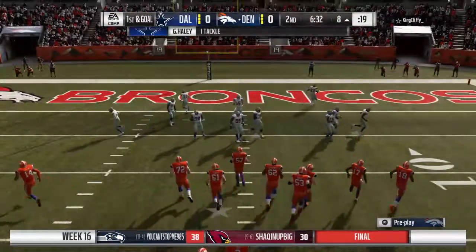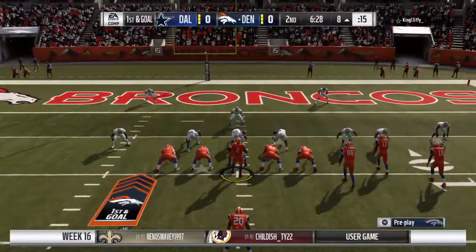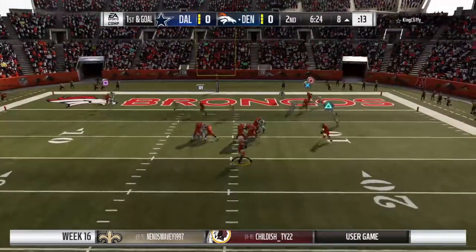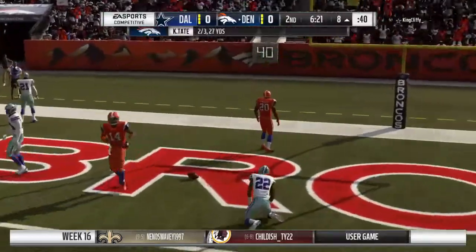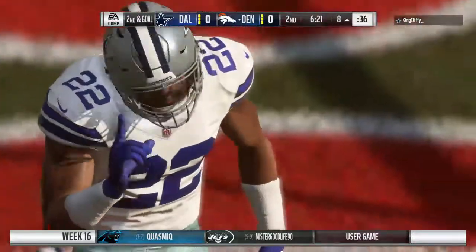Broncos with their first trip to the red zone thus far. This is 1st and goal from about the 8. They'll drop the throw. Dancing to his left. Oh, he had 6 points in his hands there. Couldn't hang on. 2nd down.